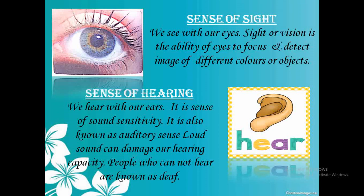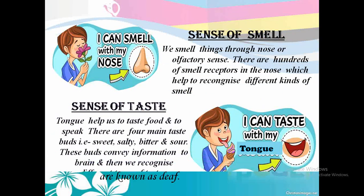And if you listen to loud noise or loud sound, it can damage your hearing capacity. So we should not hear loud noise because our hearing capacity will be affected by it. And the people who cannot hear are known as deaf.